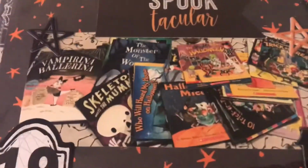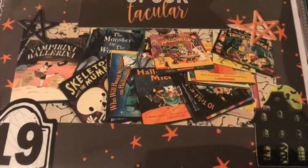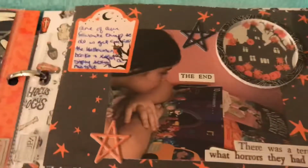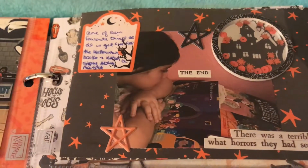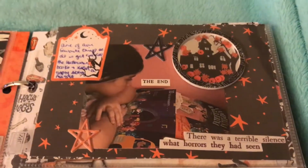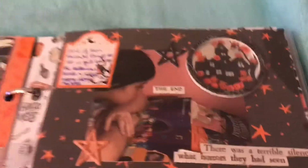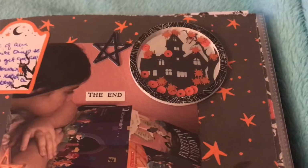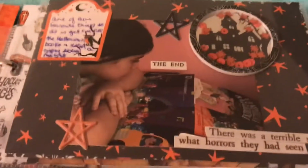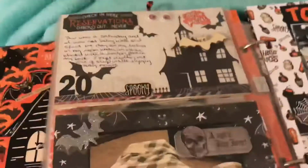Now, for 19, these are some of our Halloween books that we've collected throughout the years since they were babies. But this one loves to pull them out every year and read them. Now that I don't have to read them anymore to her, but sometimes she still likes for me to read them. So I just used a sticker to journal about that, and a pre-made shaker that I found at Michael's. And since the background paper is stars, I used some more of these little puffy stars to decorate the page.